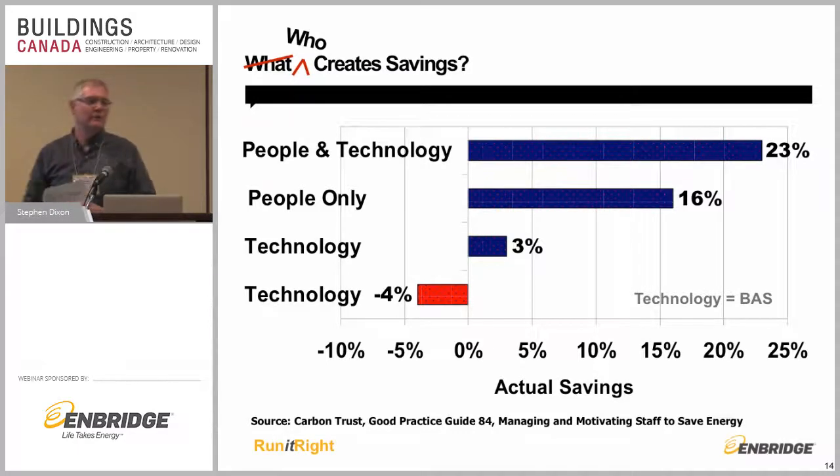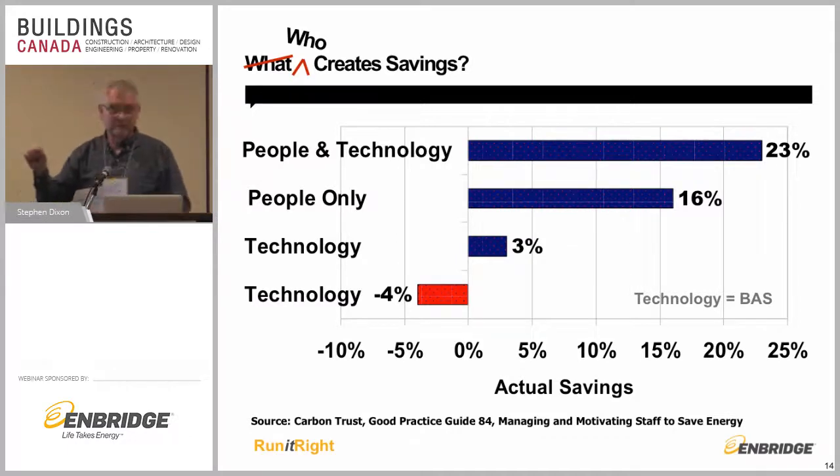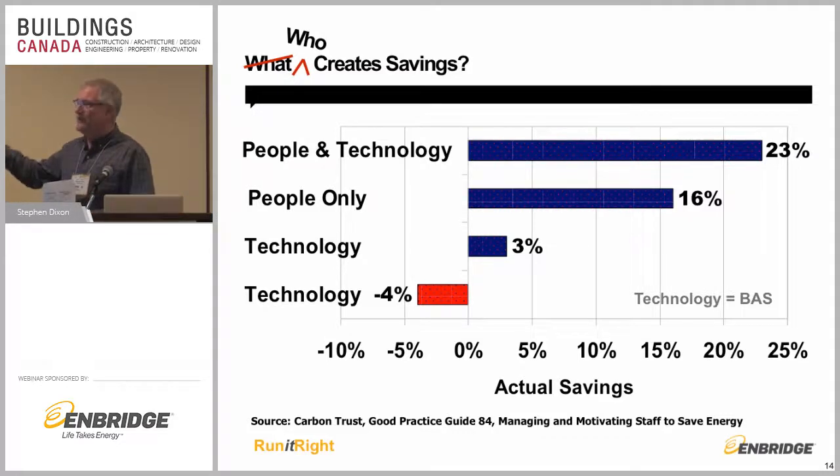When we get to the 4th building, they said, okay, let's engage people, engage the automation, do this properly. That's a 23% reduction. So to me, this is what it's about. Well, I'm not going to promise anybody a 23% reduction, although in some buildings that may be possible. But what I will say is the risk is if we don't involve people, we're going to end up down here in the minus or the marginal pluses. So really, to me, this sets the context for doing this properly. And we're going to get down to talking about the technical stuff in the next few slides.